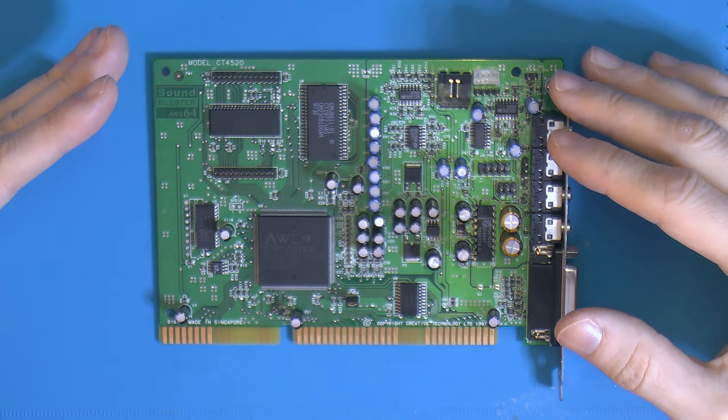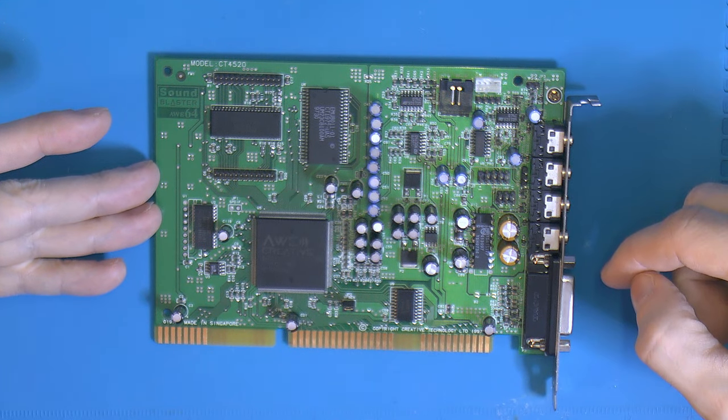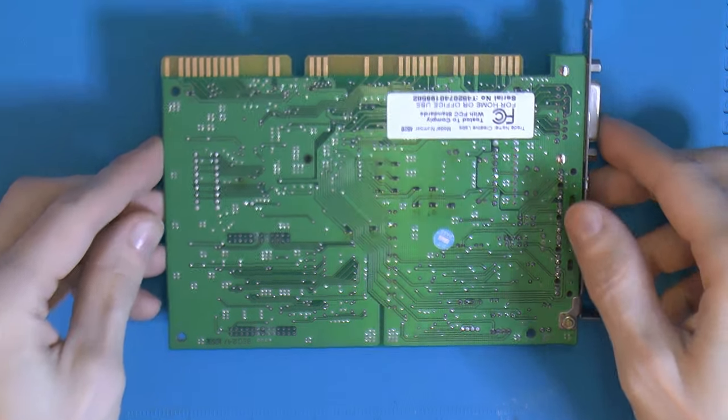And this is fully restored. It's upgraded to 2 megabytes. It has really nice caps, new audio jacks, and no bad connection. And it's been looking for a home for a while. I think this is the perfect home for it.